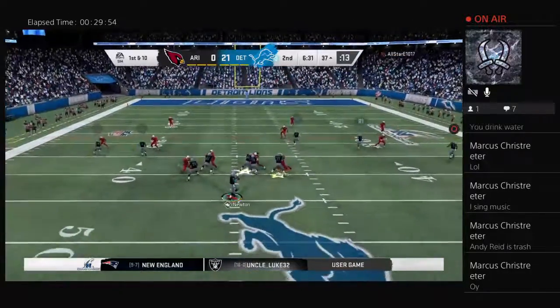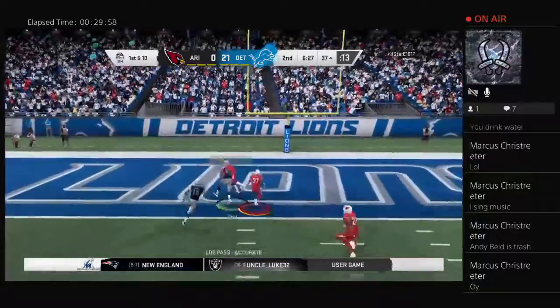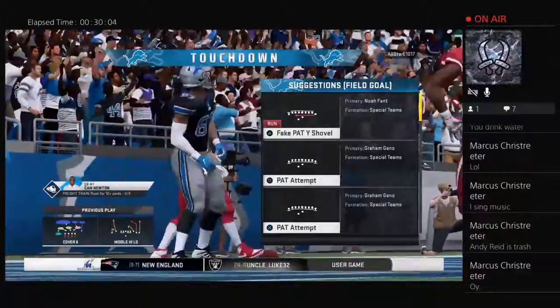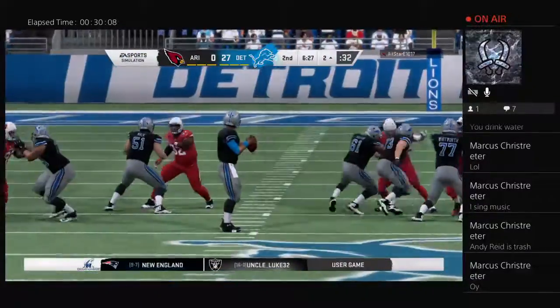Yeah. On 1st and 10, Newton. He's going to take a shot right away for the... And he's caught. Touchdown, Detroit. 4 touchdown passes now for Cam Newton. And the Lions are able to grow their lead.